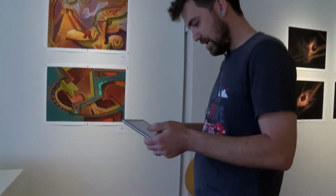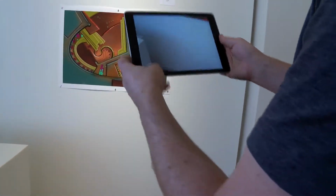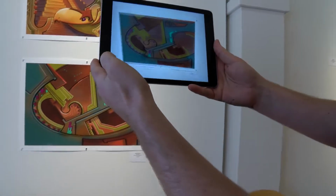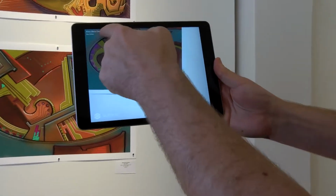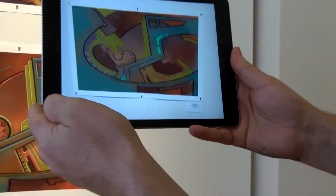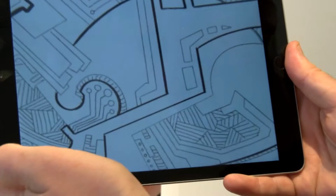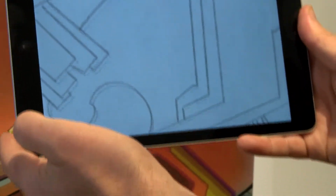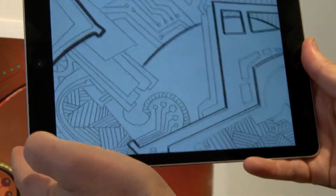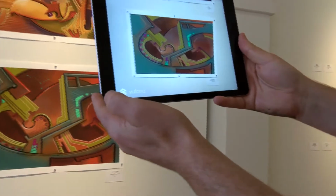So I'll demonstrate what it's like when you load the app. We've got our Paint View app. And then as soon as it sees one of the paintings, it was really quick, so you probably almost missed it, but it shows you the artist's name and the title of the work. And then as you move closer into the piece, it's actually going back in time to the original drawing. So in this case, Dan started with a sketch, and then as I back up, you can see the process of painting it.